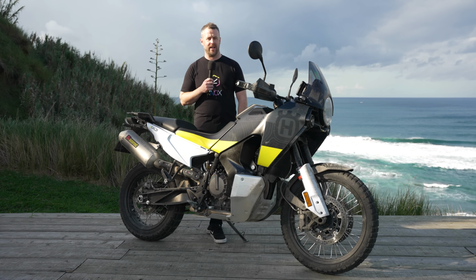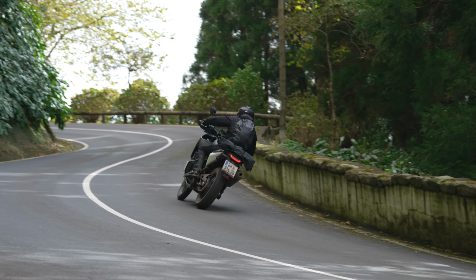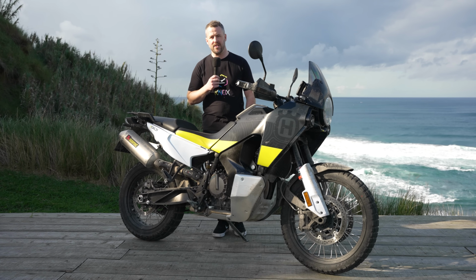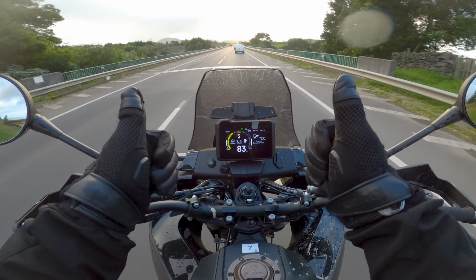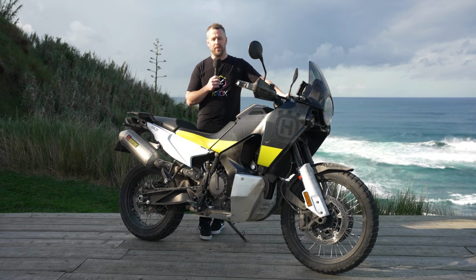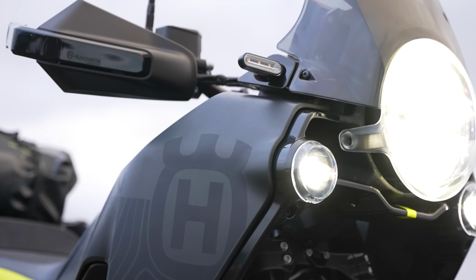I mean, we rode literally all day yesterday. I think we did 270 odd kilometers. We still had like a third of a tank of fuel left, which is, for me at least, incredibly impressive. It's got a cruise control, which is very, very easy to use. It feels very refined, like you could sit on a motorway for hours and hours and hours and be very comfortable. It's a very nice motorcycle to ride over a long distance.